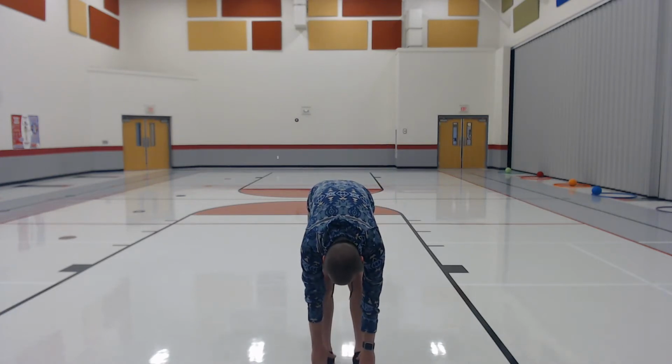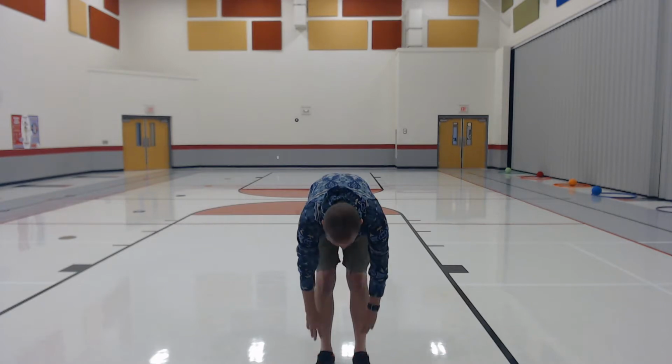If you can't get to your toes, you want to make sure that you don't bend your knees to get there. Once you do that, you won't feel the stretch anymore, okay? So we're just going to hang there for about 10 seconds, and then you'll slowly come back up, all right? And that would be our hamstrings, which is this big muscle right here in the back of our leg.